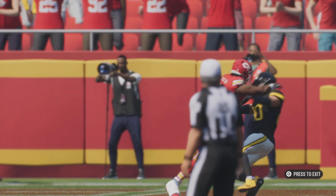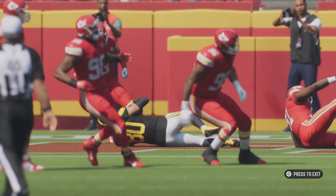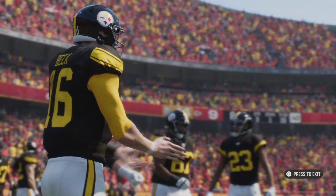Their quarterback returning to the field now. And this is some quality film review right here. Look at this. Couple of touchdowns, good amount of yards, too. He's been moving them down the field like only he can, putting together quite the game for himself in the process.